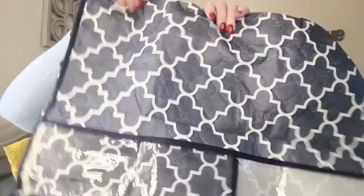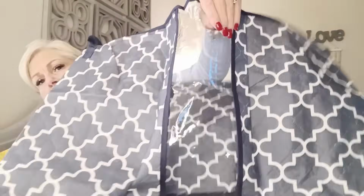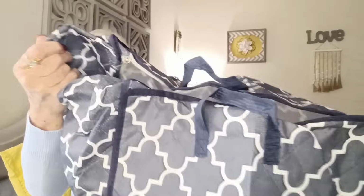Oh, and I ordered 2 of these. I don't know if y'all want me to take these out of the bag or not. It's just those storage bins. This is what it looks like. It's got the window in the front where you can see through it, so whenever you put your stuff in it, it's really big. It's a really good size. I love these things. I've ordered so many of them. I've ordered the ones that lay flat, and I've ordered several of these that stand up. I like these really well.